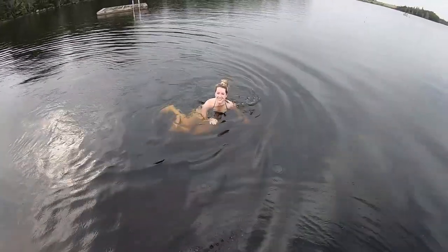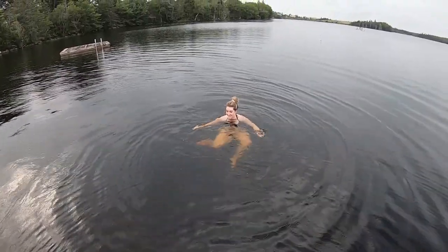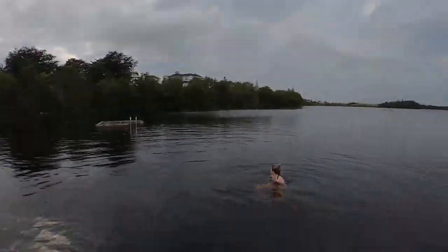It is warm, eh? Is this the warmest water you swam in all year? Yes. This is way warmer than our river. Way warmer than the bay. The ocean. And those kids are the only ones swimming. Yeah. This is fantastic. All right, let's go.